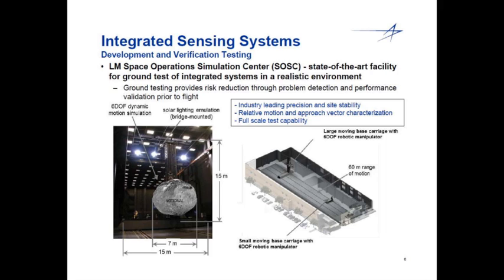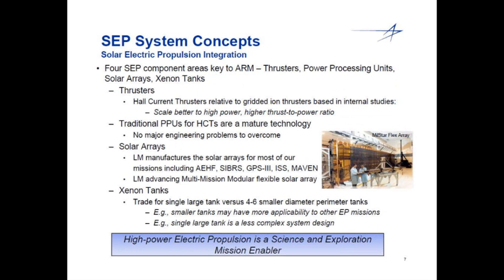In our RFI response, we covered the sensing systems primarily, and I wanted to focus on that during the few minutes here. But also, we discussed SEP a little bit. Brian Dempsey, a guy at Lockheed Martin, did our input for that RFI response. And really, we kind of covered what's already been covered in some of the other presentations here, the 4 key areas that need to be addressed to enable the SEP for this mission.